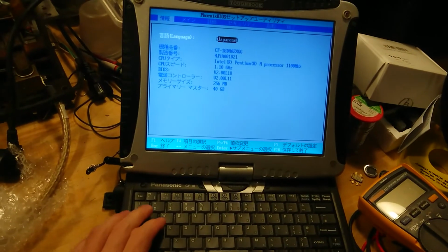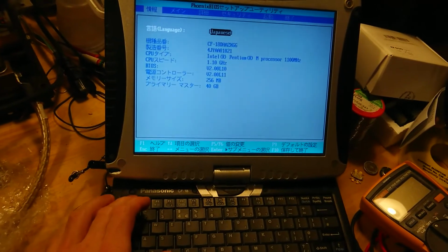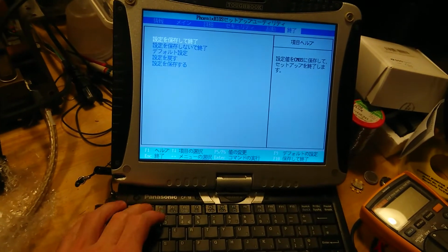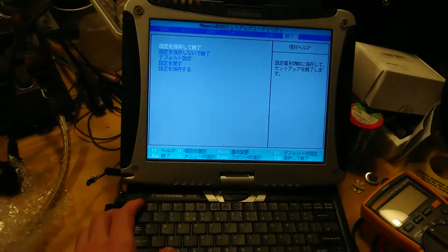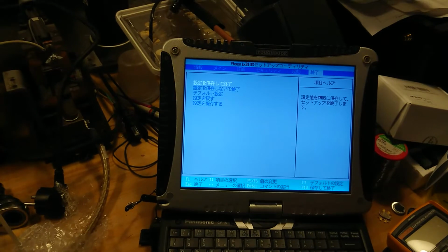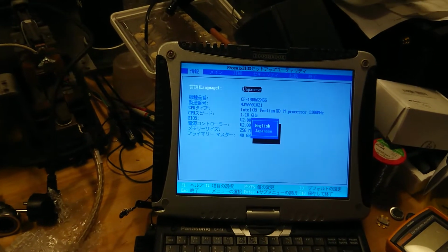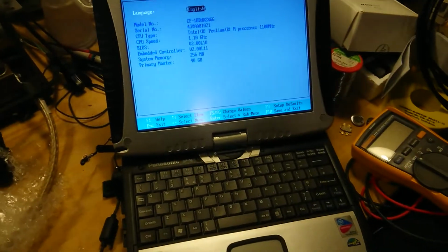Oh, it did not really like me hitting that. Okay, I somehow got it set to Chinese. That sucks pretty hard. Ah, language, that was it. Okay, we're back to English.